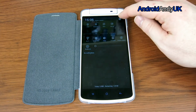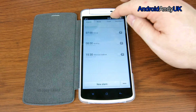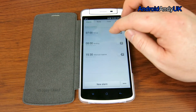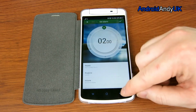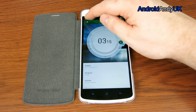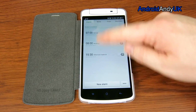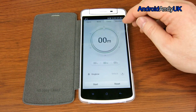Oh, I didn't show you actually, sorry. I do like some of the aesthetics, if I was setting an alarm, for example, and I wanted to change the time. Oh, actually this is quite different. That is quite different to what I was after. I was thinking probably a calendar event would let me show you. You get this whole scrolly clock thing like you get on HTC.